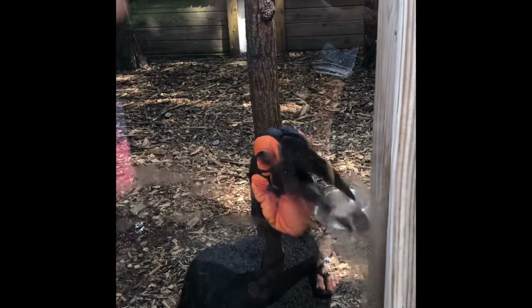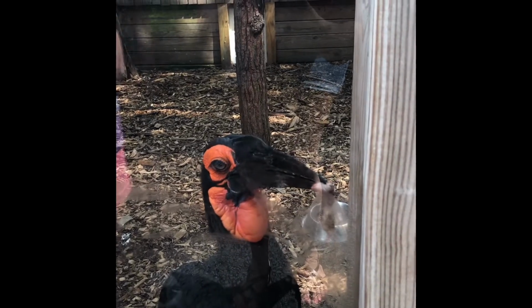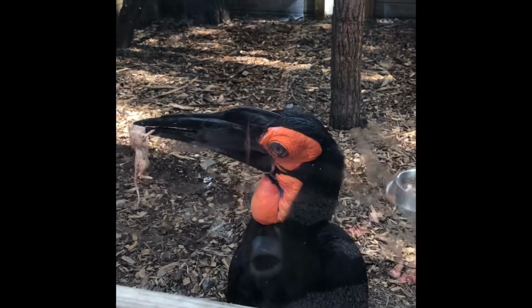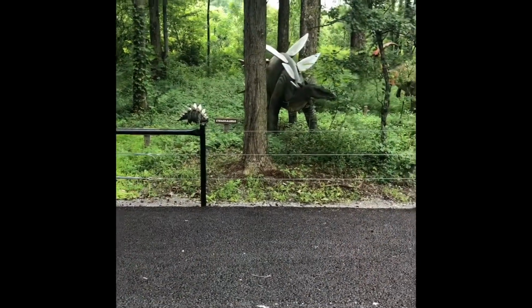I'm not sure what type of bird this is. I think it's a vulture. There were several different types of vultures in the vicinity in other enclosures, but he kept following my daughter around back and forth in the window with lunch hanging out of his mouth.